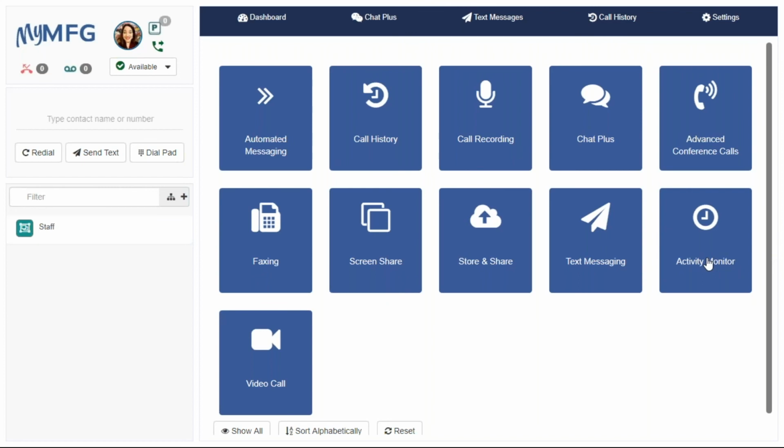So again, there's a lot of additional functionality within the system. I'm going to put together a video that highlights each one of these. It's extensive, it's expansive. There's a lot that you can do within here. There's electronic faxing, screen sharing, cloud storage and sharing, a text messaging feature, and video calling, but that's not what we're getting into right now. I will post videos within the MyMFG support and training tab to go over these features directly. I know it's a little overwhelming.